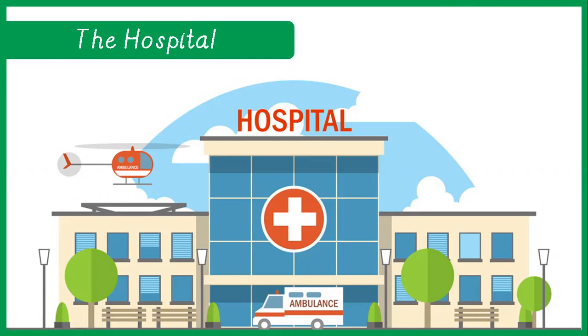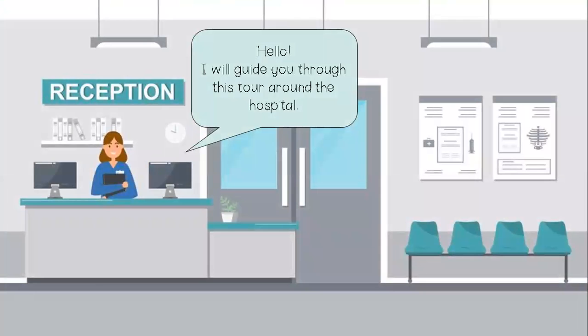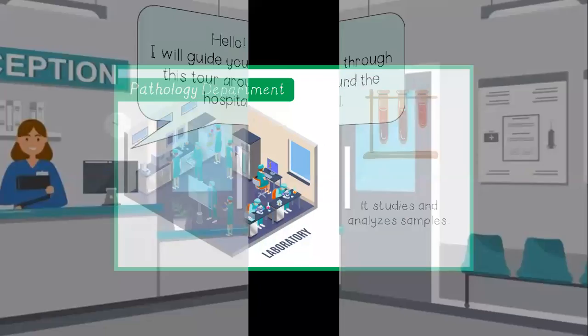This is the hospital. We're going to go inside now. This is the reception and she is the receptionist. She says, "Hello, I will get you through this tour around the hospital. So let's take a look inside."